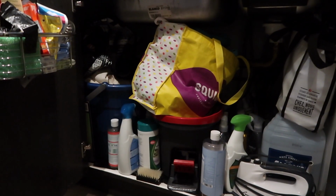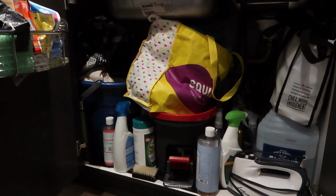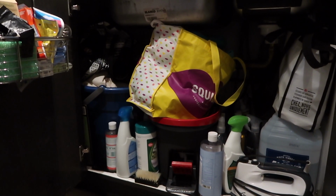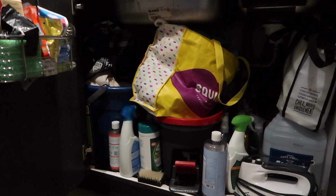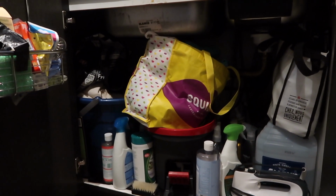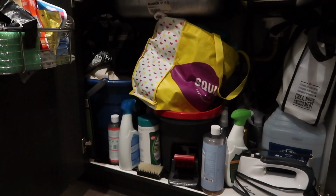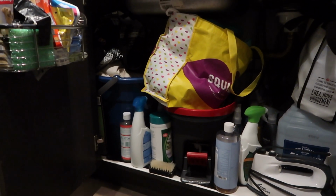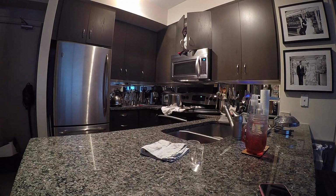This is the area under our kitchen sink, and I haven't shown this before either, I don't think. Even though it does look like a huge mess, it's actually pretty organized, believe it or not. I don't know if I'm gonna get to this over the next 2 days, but I want to show it anyway, just so I've shown all of the drawers in my kitchen. So now let's go ahead and get started with the cleaning.